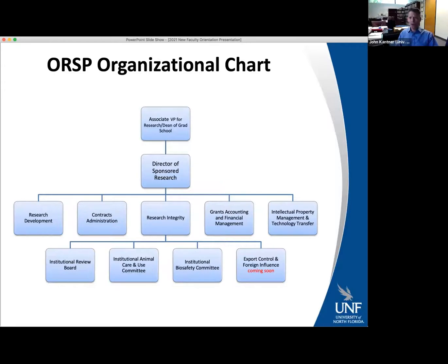for any of you who may be working with biosafety hazards. And then coming soon, this is a new responsibility that's shifted to our office, and one which is particularly acute here in Florida at the moment, and that is the export control and foreign influence area. We have a number of new state laws that have been put into effect, which require faculty to disclose outside activity, which was always, of course, a concern of any university.